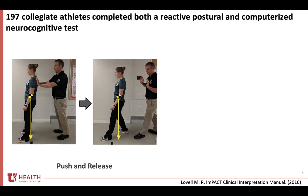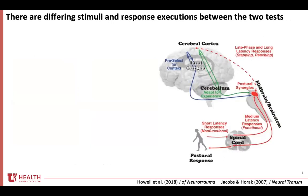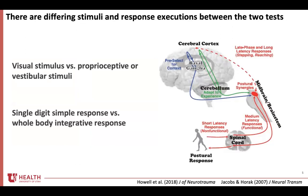Our computerized neurocognitive test was the IMPACT. The IMPACT assesses many different cognitive deficits after MTBI, and it assesses reaction time, so you can assess deficits in reaction time as well. There are different stimuli and response executions between the two tests. For example, in a computerized reaction time test, we use a visual stimulus, but in the reactive balance test, we use proprioceptive or vestibular stimuli. Additionally, there is a single-digit simple response from the computerized test, and in the reactive balance test, there is a whole body integrative response.